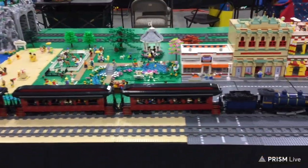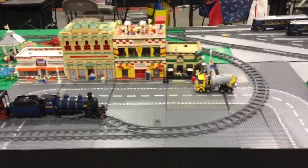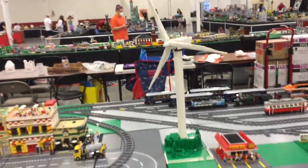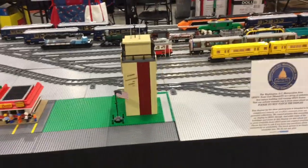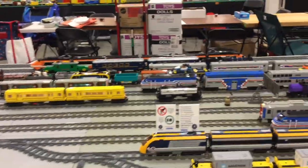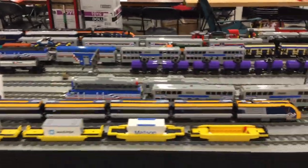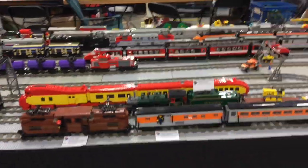Trains. Whee! Box coming through. Really cool windmill that does operate. Oh, we're not allowed to touch the display. This is Wama LTC. It's a train club. Of course, you need the town and city stuff to go with it. Otherwise, it's not a full display, right?